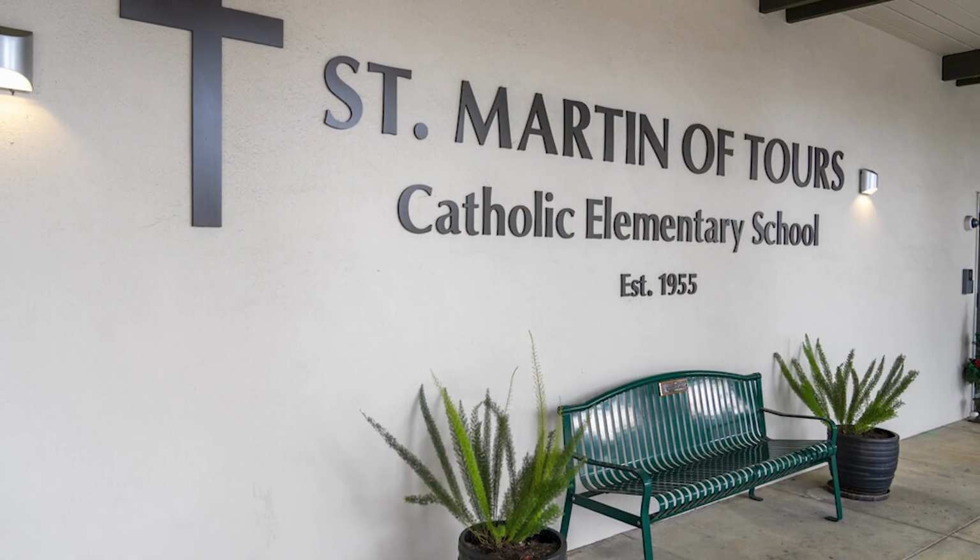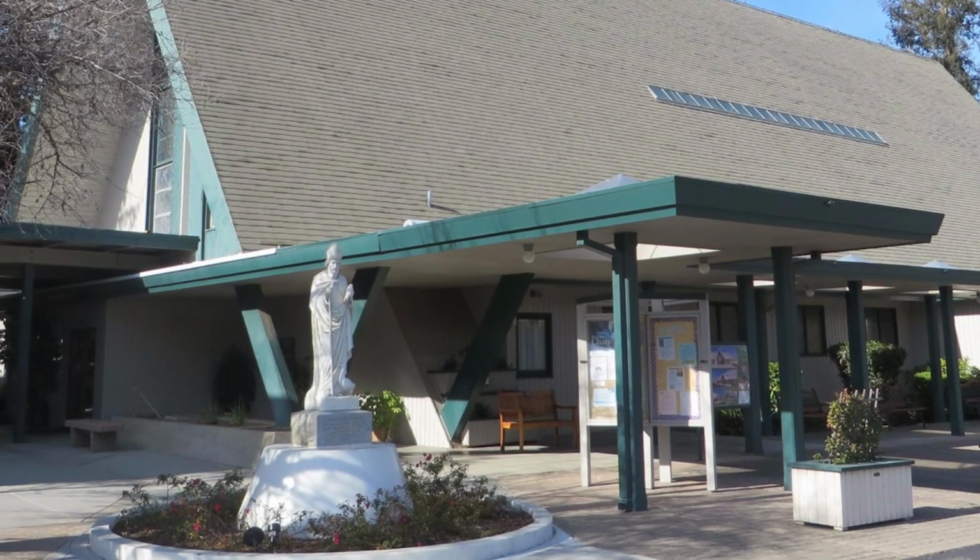And if you love events, the St. Martin of Tours School and Church organizes an annual Rose Garden Homes Tour every October. This is an absolutely wonderful way to see the most beautiful homes in the neighborhood and to support the community.